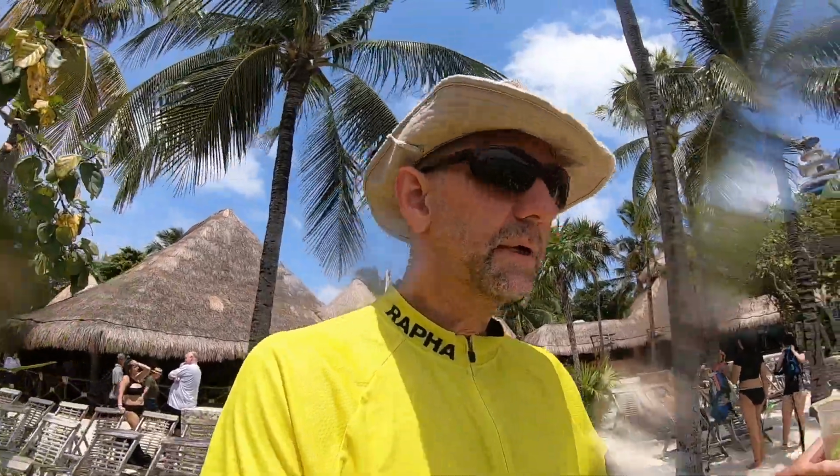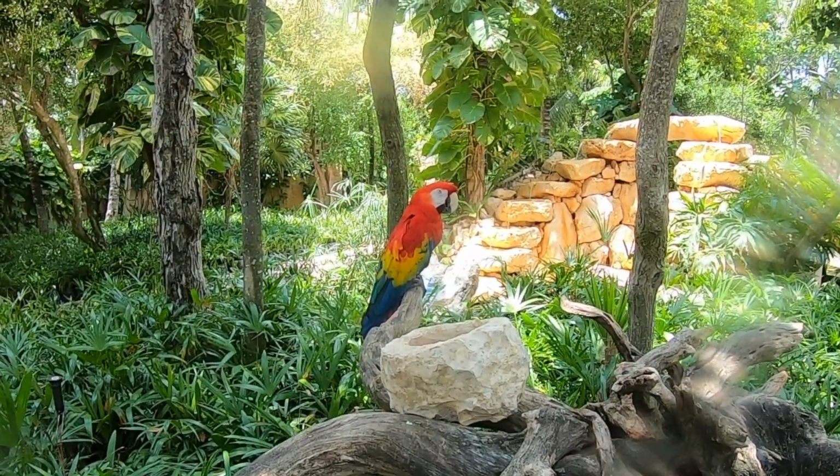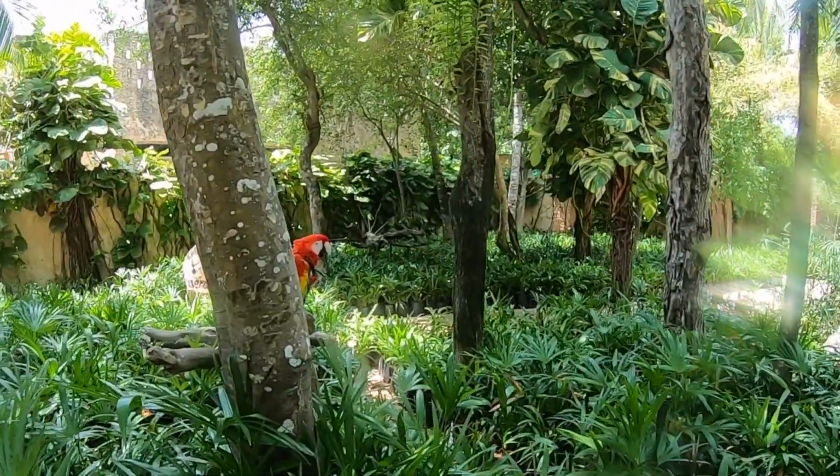So something to know about Xel-Há is wherever you go in the water, a life vest is required. Here in Xel-Há, there are these parrots just hanging out. Aren't they beautiful? This one's scratching its neck.